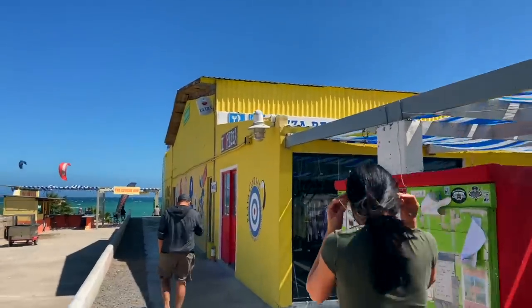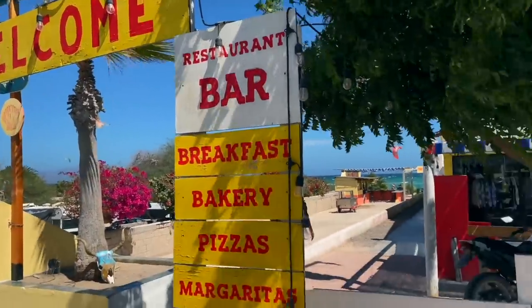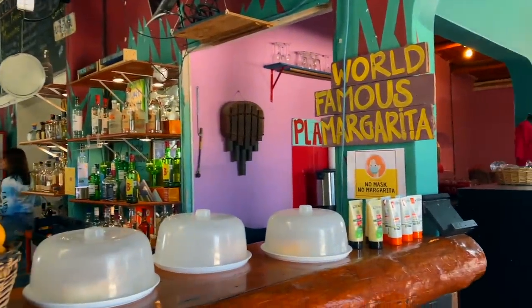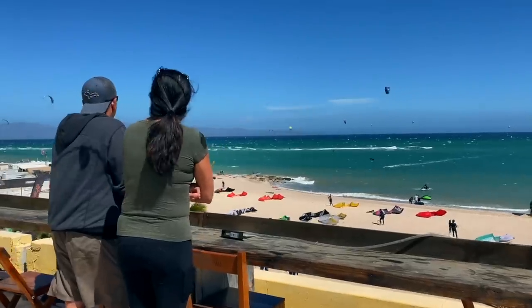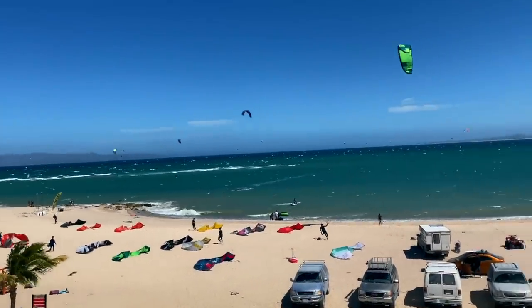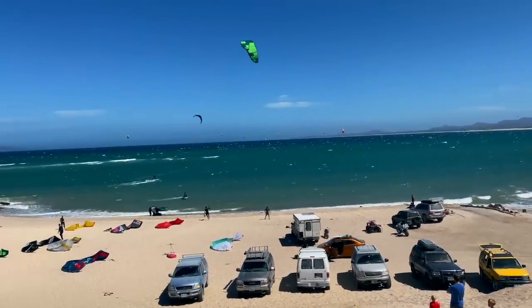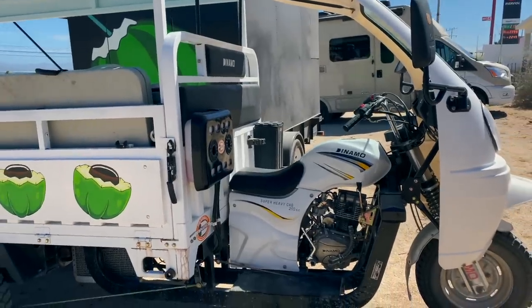There are only three ATMs in town. Two at convenience stores and one here at Playa Central, which is a very cute place to get food and drink and watch the kite surfers. We struck out, however, with getting cash, so now we have to wait for it to be refilled in a couple of days. My favorite saying these days is, well, this is Mexico. Sometimes things don't work out the way that you plan, so you adjust or just wait.